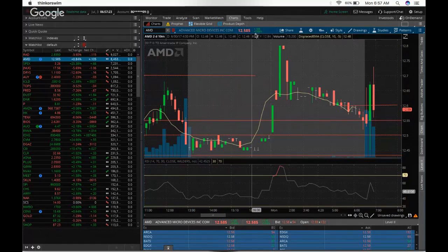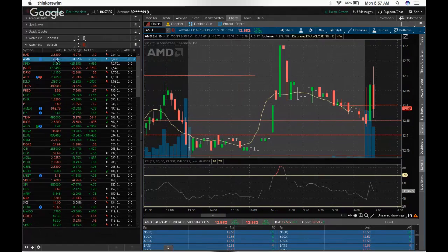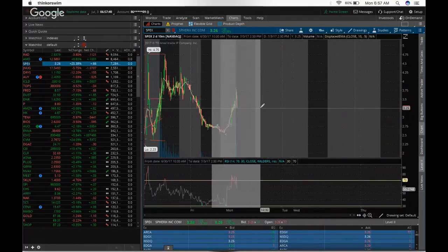So what this is up, it doesn't necessarily affect me, or if it's down, it doesn't necessarily affect me because I'm day trading it. So I'm buying in and selling out. This is just for people that held or bought where it closed last week. But SPX, dude, this thing's straight killing it right now.